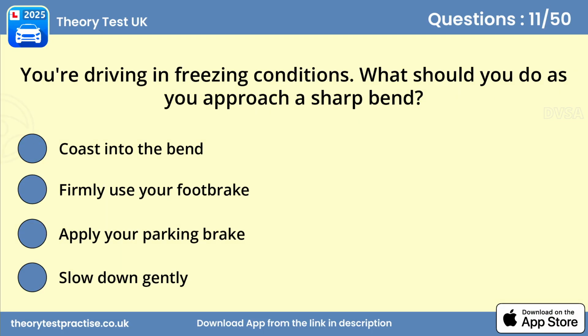Question 11. You're driving in freezing conditions. What should you do as you approach a sharp bend? D. Slow down gently.